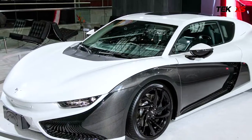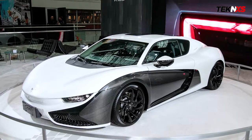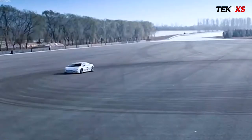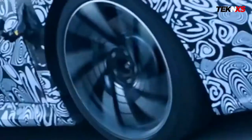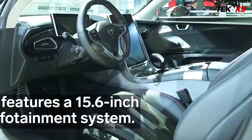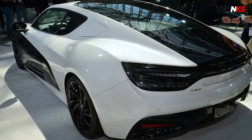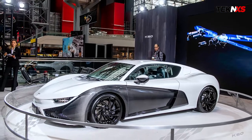The production version came a year later and wisely cut the event from the title while keeping the rest. The production coupe, a roadster, was all shown, has a top speed of 124 miles per hour and a 0 to 62 time of 4.6 seconds, according to the company. The interior, for example, seems to be a pleasant place to be, due to its massive tablet-like touchscreen and infotainment device. On the roof, there is also a solar panel. There's no news yet about whether the K50 will be sold outside of China.